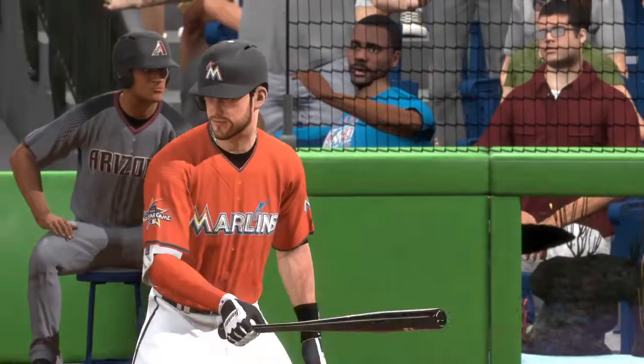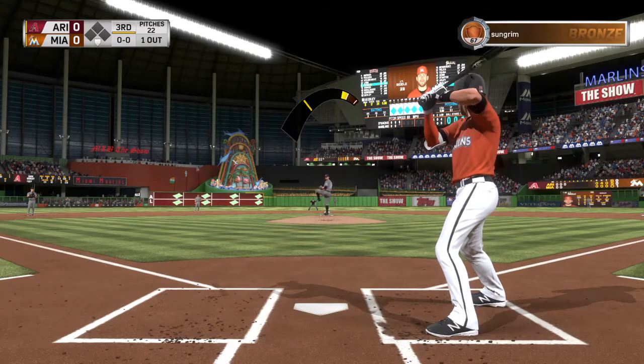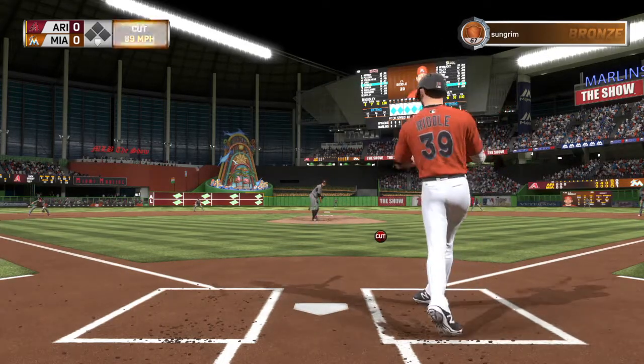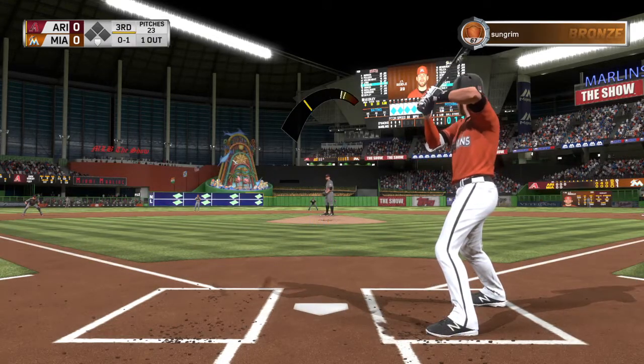Batting 8th, digging in, J.D. Riddle. Here's the first pitch to him. And he'll try to hold up on the pitch inside, but to no avail, and that's the first strike.